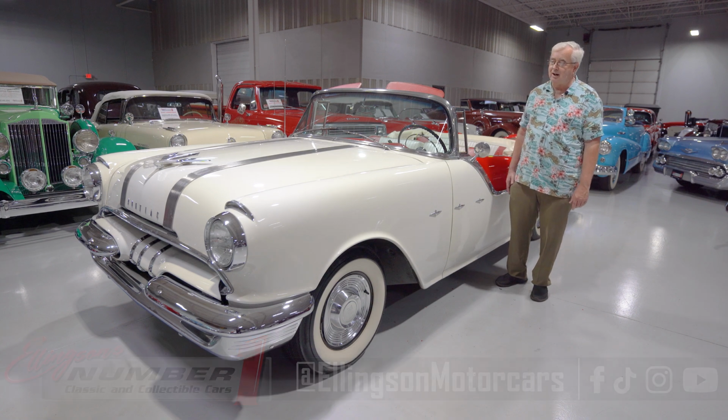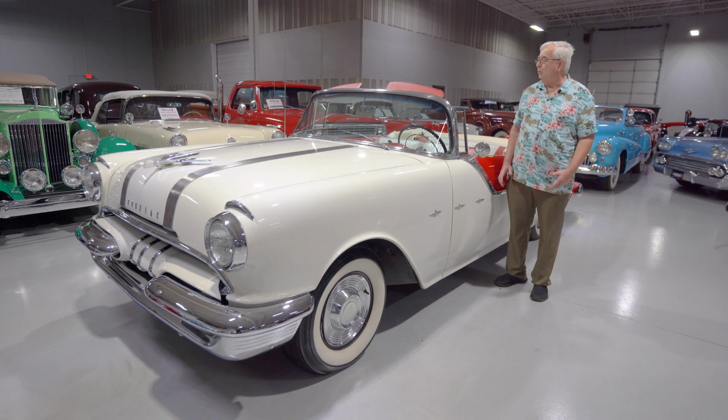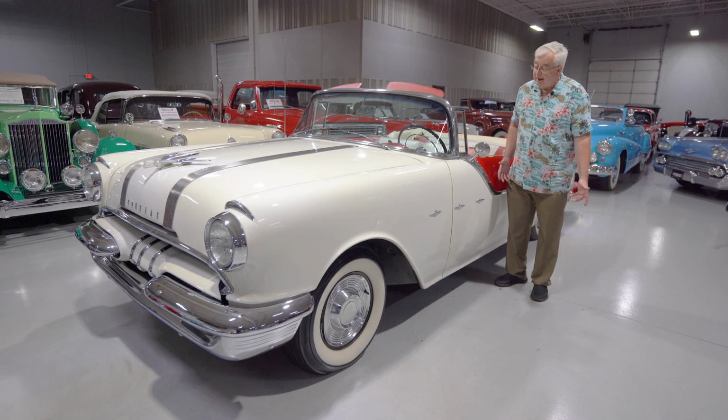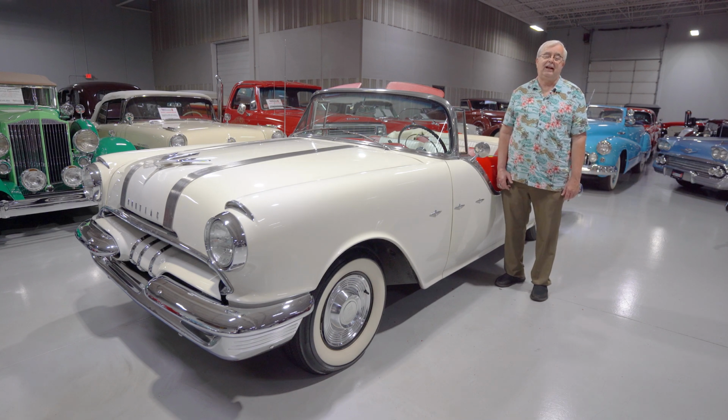No, it's just one of those cars, if you're looking for a 55, really unique body style all the way around. Like I said, big changeover year for Pontiac, that new motor and all. If you're like me, though, you're going to say, I really got to come down and take a look.